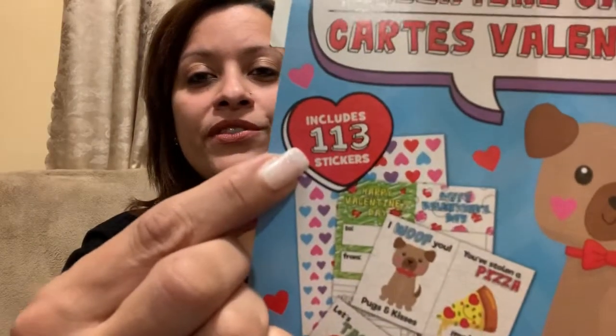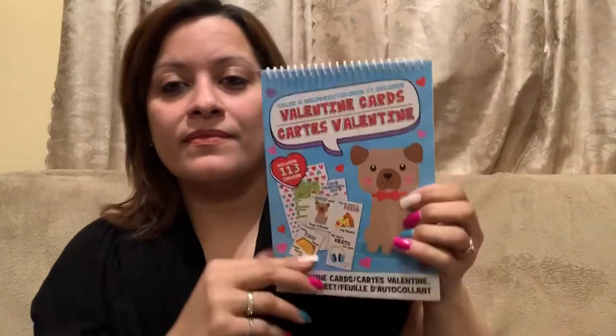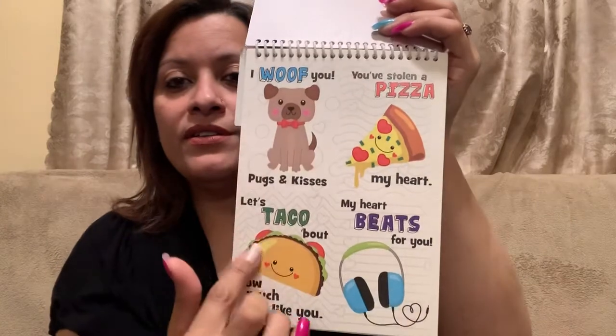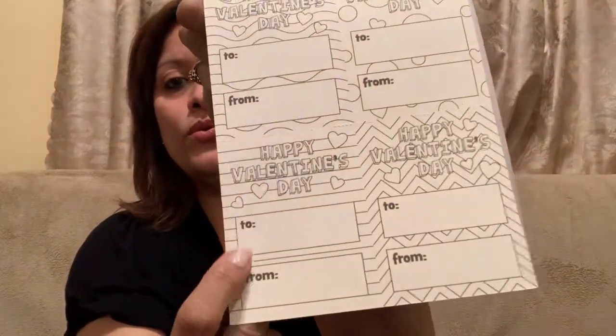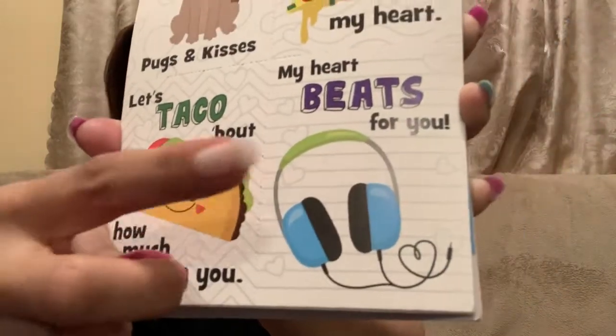The other item that I was able to find was Valentine cards. It includes 113 stickers and 32 Valentine cards. Do you see that? The pictures are all different, and she writes to who and from in the back. So I got her that. I know she's gonna love it. The little stickers are hearts, which is a-okay. I thought that these cards were so adorable. It has the pizza, the little doggy, the taco, and the headphones. How cute is that? So adorable. So I got that.